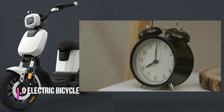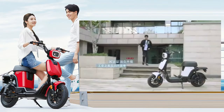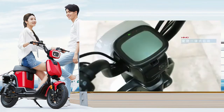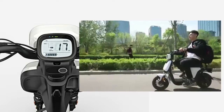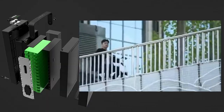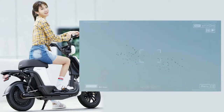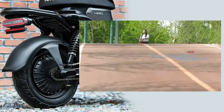Number 3. Hemo electric bicycle, 60 to 120 kilometers extendable mileage, HD LCD instrument, whole car LED light set, simple and intuitive instrument icon design, full sense of science and technology, high-sensitive digital display, strong and weak light is still clear.